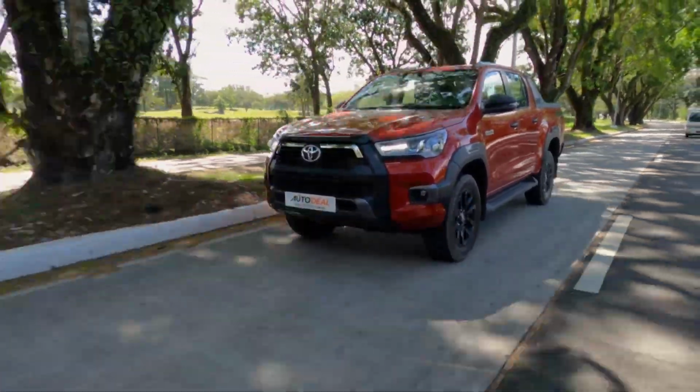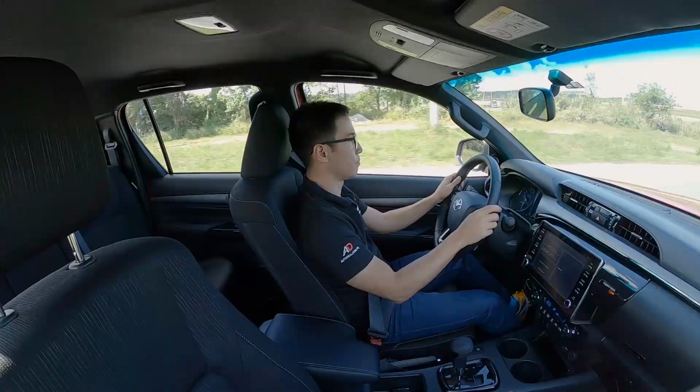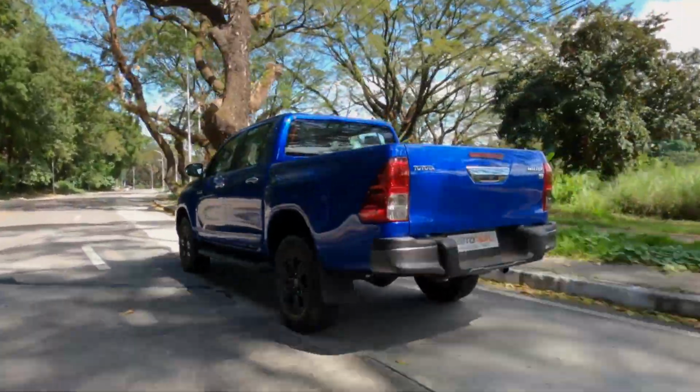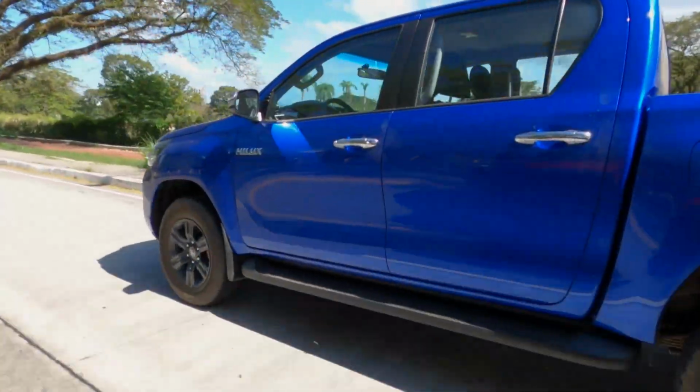Now, even for a pickup truck, the Hilux actually does a very good job at keeping unwanted noise outside of the cabin, be it those motorcycles that just passed us by, the engine or the wind, or even the road noise from the tires. Does a pretty good job. It's characteristic of a modern Toyota to have good NVH isolation, and the Hilux is no exception, even on the entry level and especially on the top of the line.